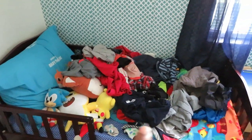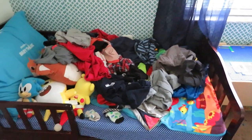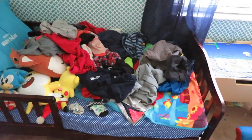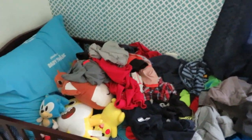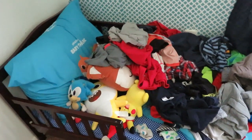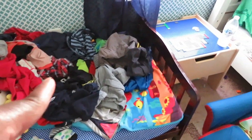All right guys, so over here, as you can see, there's a bunch of clean clothes that I did some laundry and didn't get a chance to finish, so I put them on my son's bed right now. The bed is not dirty or whatever, because he doesn't sleep in his bed. I'm trying to get him to sleep in his bed, but it's really hard. So let's go ahead and put some clothes on the bed right now.